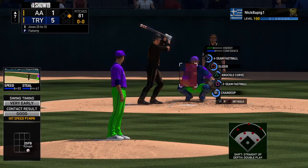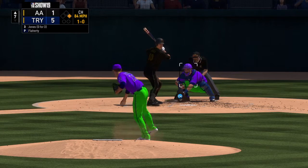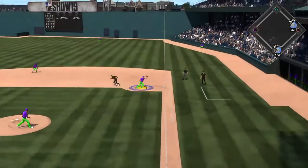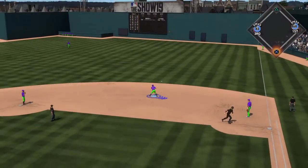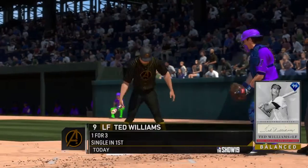Into the box now, Chipper Jones. He could really use a knock here. 0 for 3 in the game so far. And a changeup here, but that's taken low in the dirt for a ball. Line drive, fair ball down the line. And now they'll have runners at the corners to start off the inning.